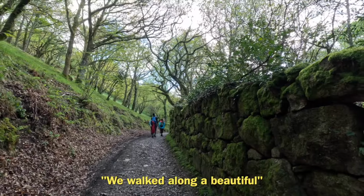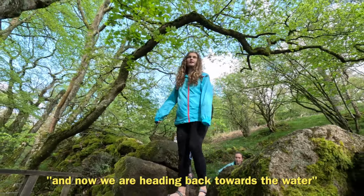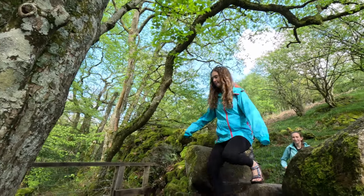We just walked along a beautiful, what is this called? Stone pathway. And now we're heading back towards the water. It's beautiful.